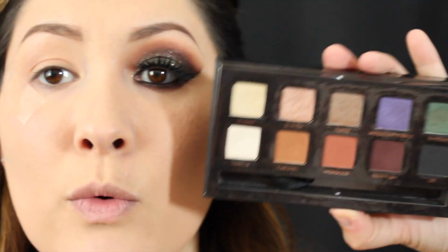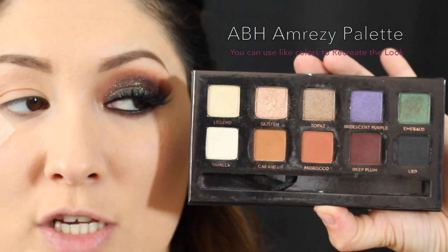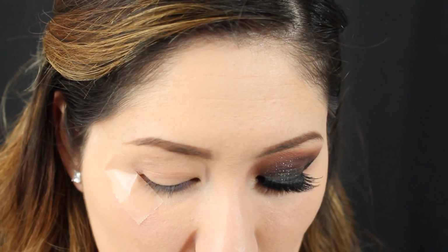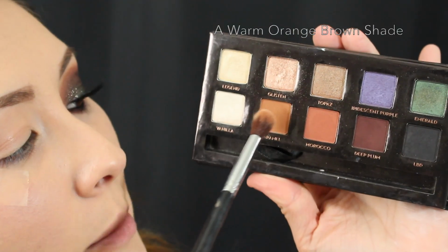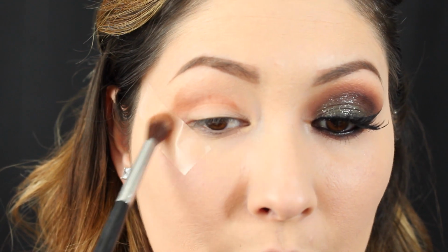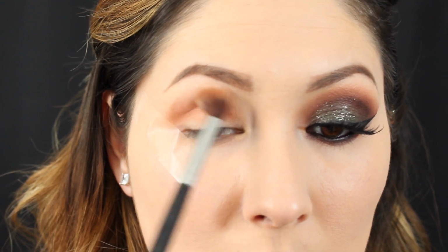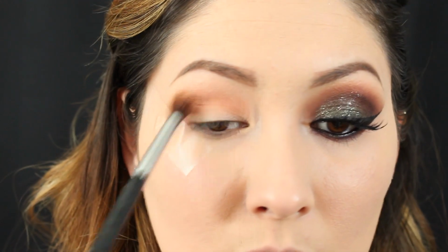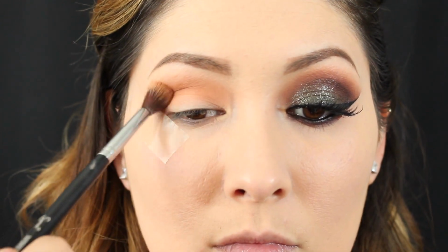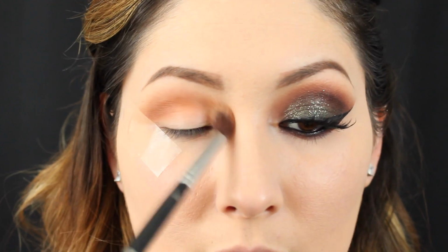So for eyeshadows, I'm going to be dipping into my Anastasia Beverly Hills eyeshadow palette. The first one I'm going to use is Camel, with a fluffy brush. And we're going to put that on the crease and right above the crease. Feel free to build up the intensity of this shadow.